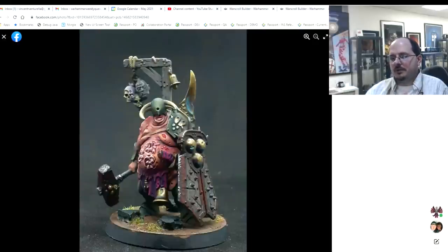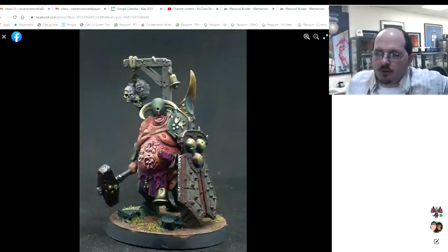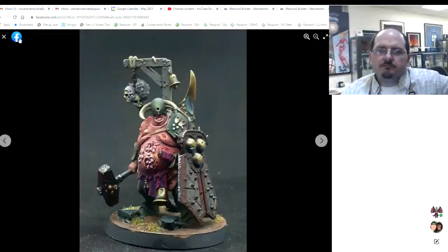Nature doesn't weather things evenly, right? So there's a balance between having chips and scratches where it would be obvious they happened on the armor, because they all need to have a story, and then also the randomness of how nature is going to happen and interact with that to cause the rust effect. So there you go, Chris. Hope that helps.